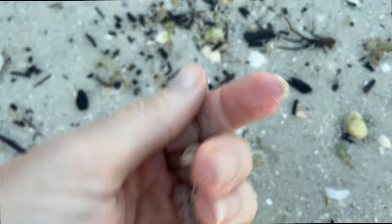Sorry, I was trying to take my time IDing the shells to give you guys a chance. Good luck with that one. I think it's a Gulf oyster drill. Maybe. I still, those in the mauve mouth drills, they still get me. That is a really kind of weird looking juvenile Florida fighting conch. Kind of misshapen.